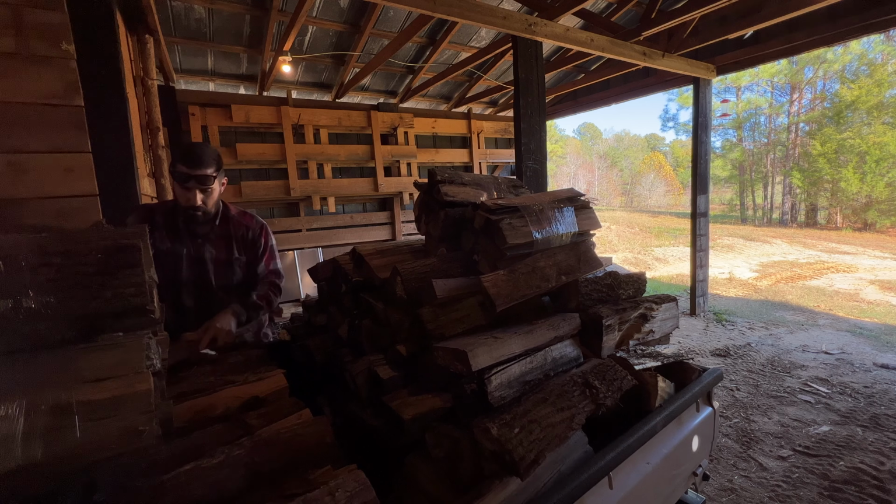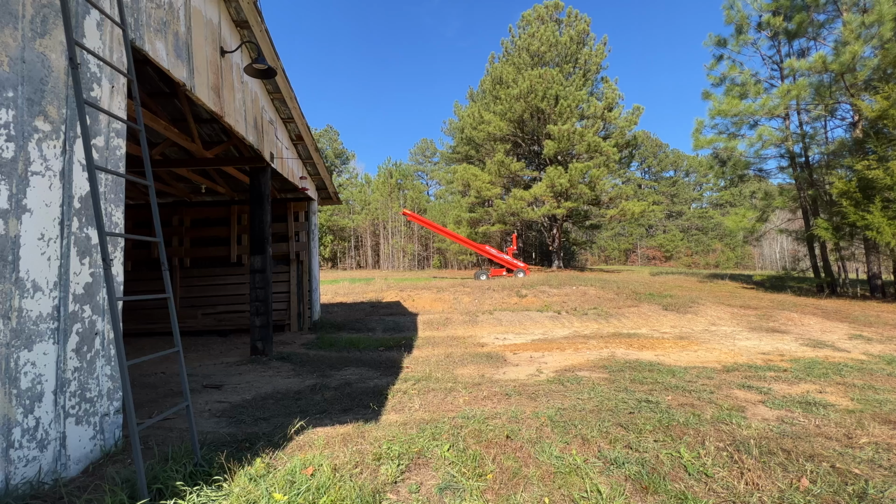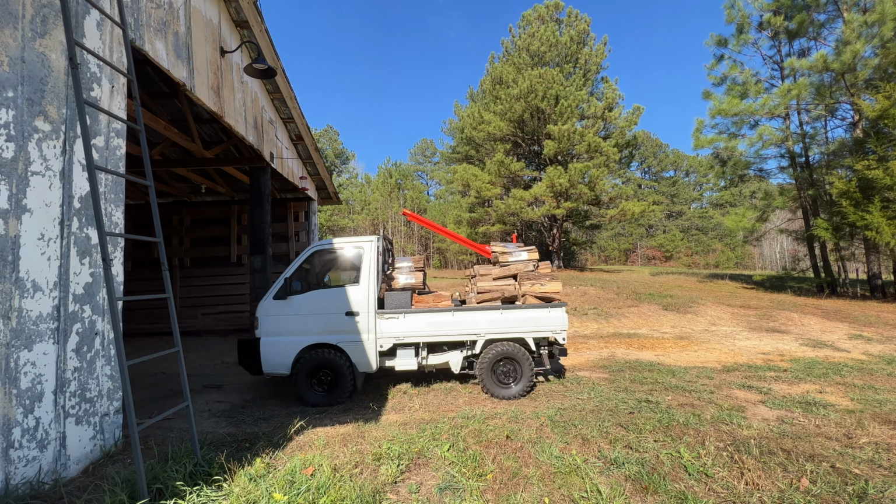And that cleans out that area. Next week, we'll start refilling the barn with this year's firewood.